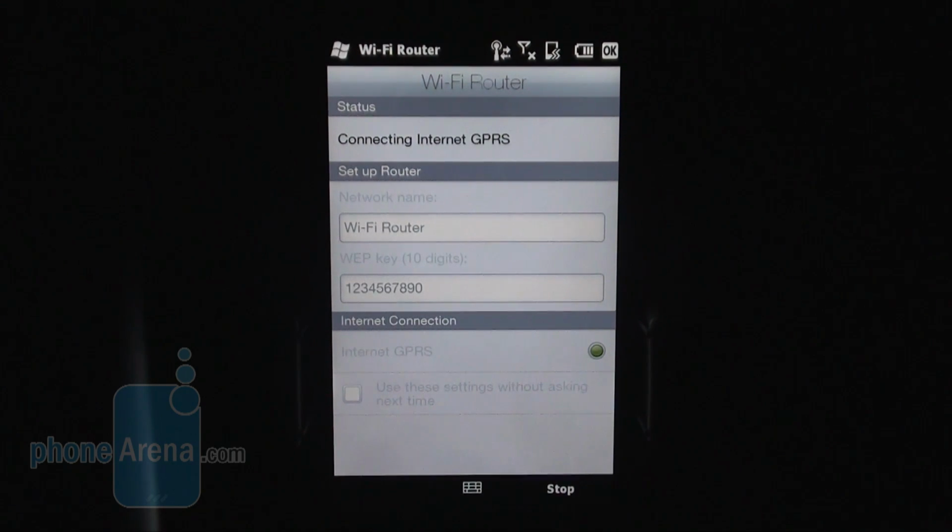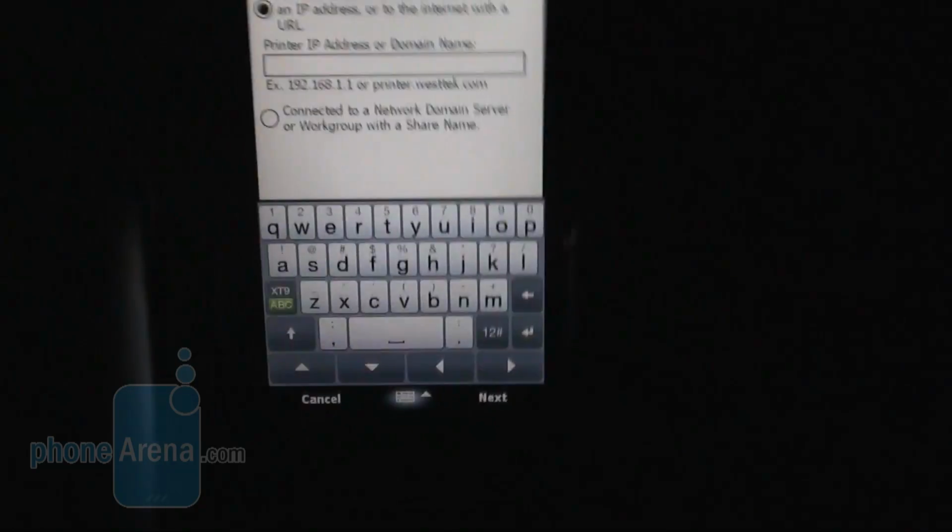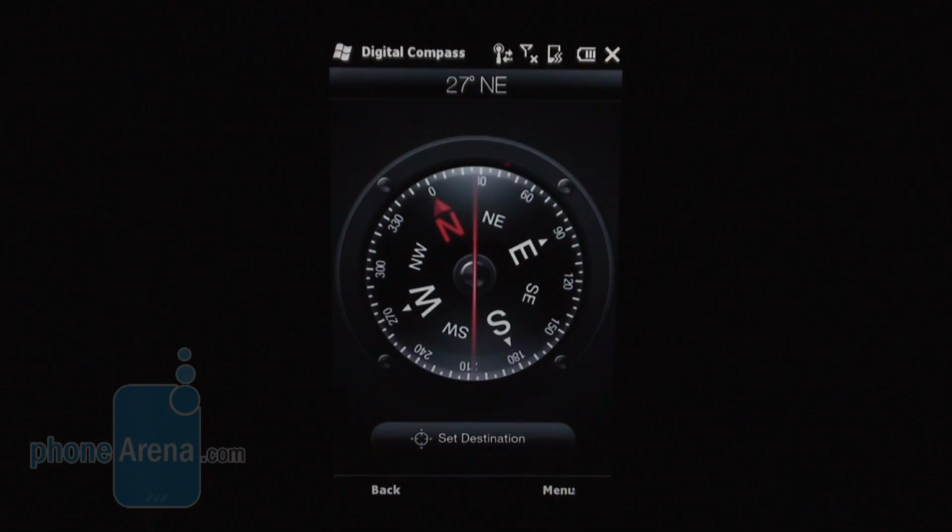For instance, you can use your handset as a Wi-Fi router or connect it to a network or Bluetooth printer and get paper copies of documents. Fortunately, life is not all about work, and all of you who like spending time in the wild will be happy to know that the HTC HD2 comes with a digital compass to help you find your way out there.